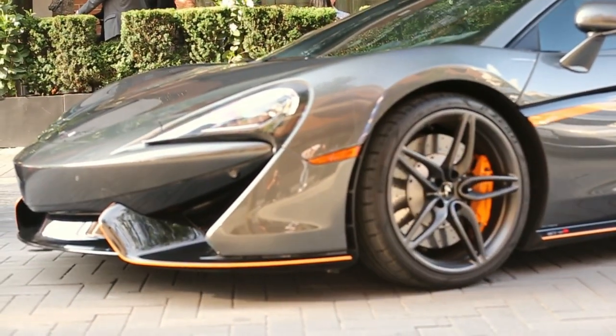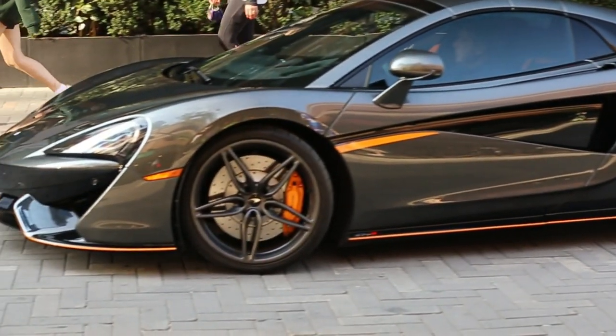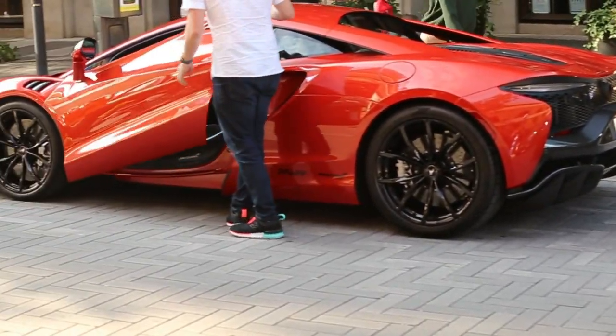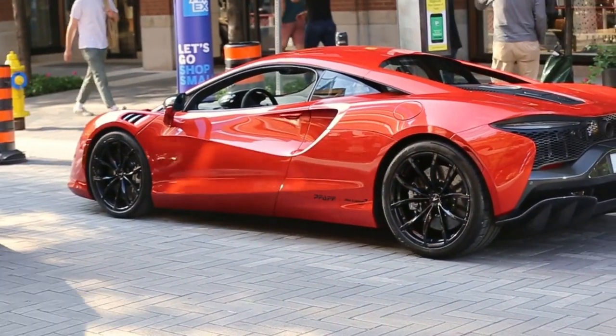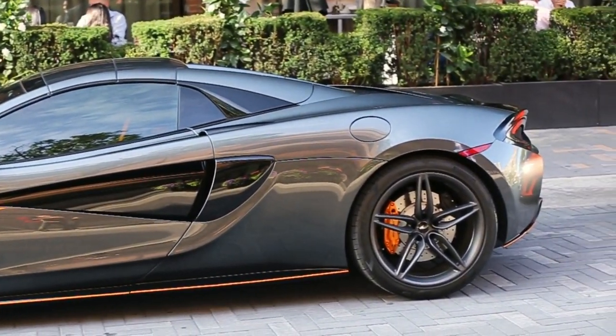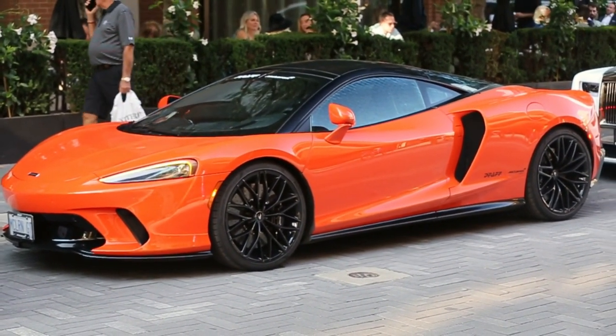So the Artura replaces this, you guys. So we got McLaren GT, 570S. Boom. Door goes up. So look at this, you guys. Artura, 570S. So the Artura replaces that, and the McLaren GT, all in a lineup.